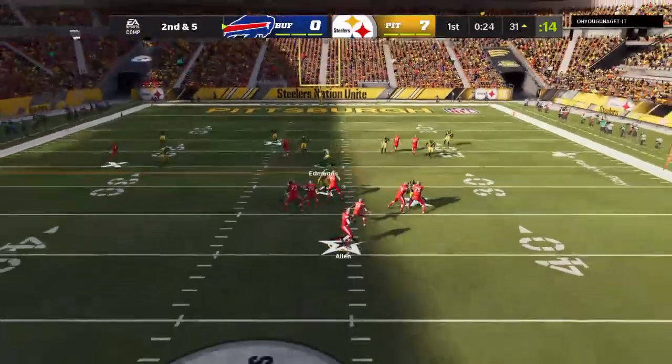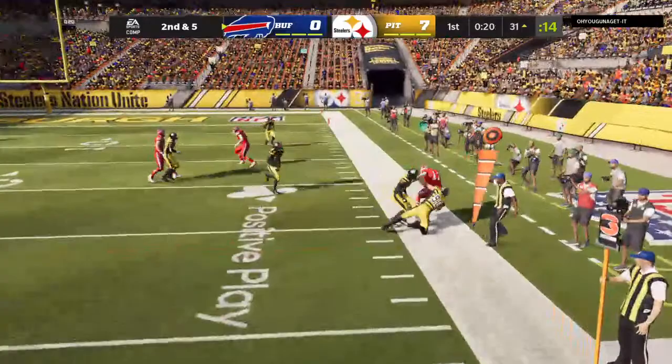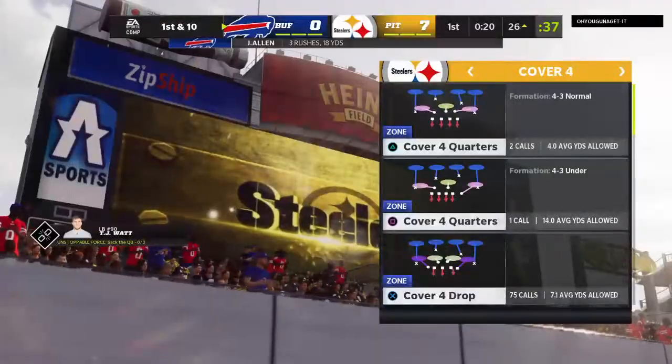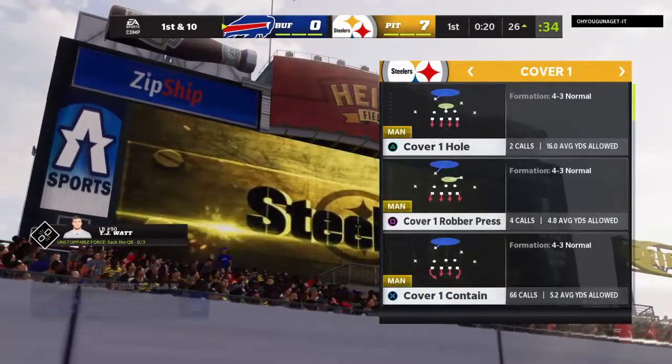A play fake to Singletary, and now it's Allen eluding the pressure right, and he is out of bounds inside the 30. Josh Allen, very athletic at 6'5", showing the versatility, picking up the first on the scramble.